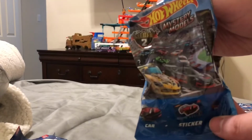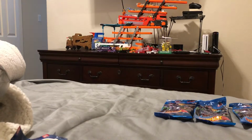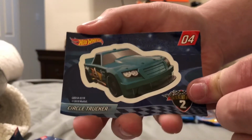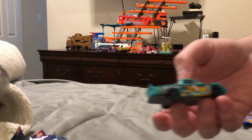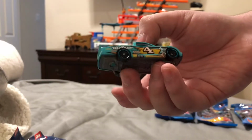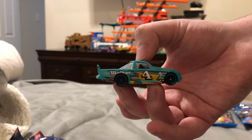But this is the only fantasy casting that is in this series. And this is Circle Trucker. Here's the render. Looks a lot like one of its past releases. And we're going to check it out. Well, I think I have that. I also have that release. Yeah, I do remember having that past release, that old first release that it had back in 2011.